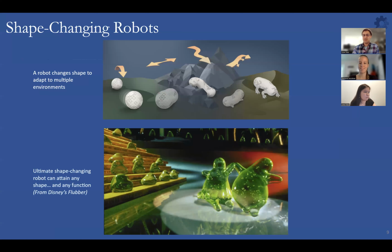Another way to think about this, for those of you who have seen Robin Williams films, is the Flubber from Disney's Flubber movie. It's the ideal physics-breaking, shape-changing soft robot that can do anything at once, because it can change into this dancing form. It can be a blob and just hide in the background. It can bounce around. So yeah, we can see many different inspirations for how the form of a robot could affect its function.